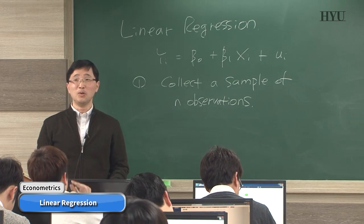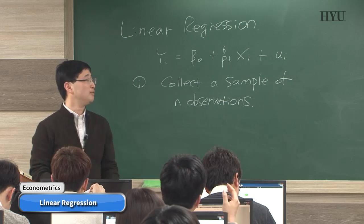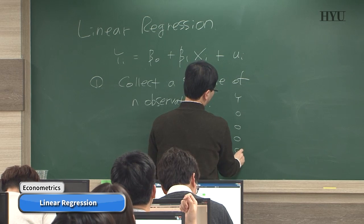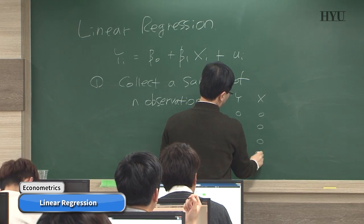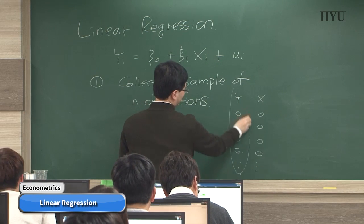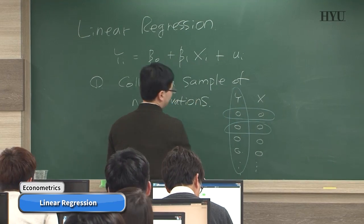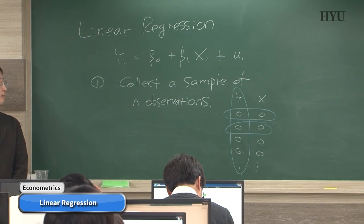So that is what is called a data set. Okay? In the Excel file, the first column says Y and a bunch of numbers, n numbers. Then X, a bunch of numbers. Again, a column means a variable, like test score, and a row means an individual, or class. Okay? So that's the meaning of collect a random sample of n observations.